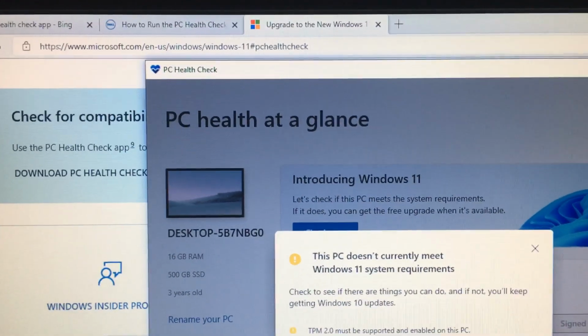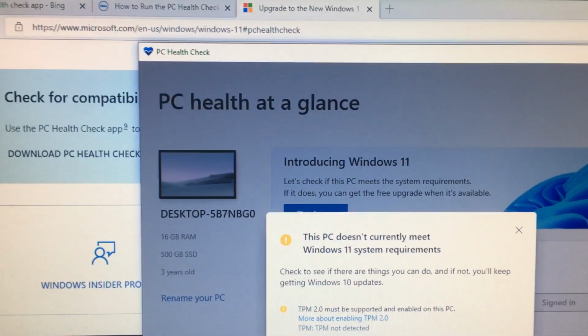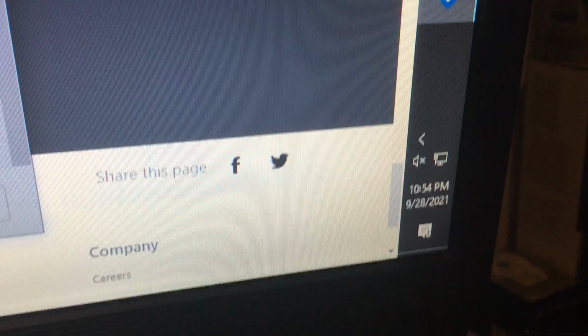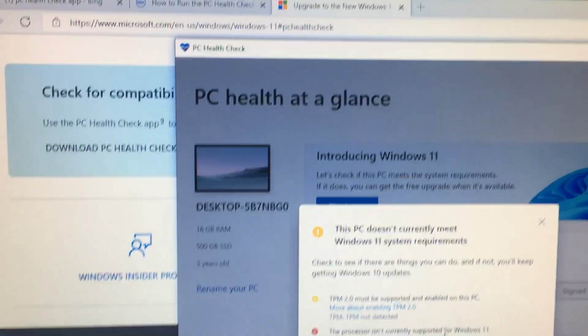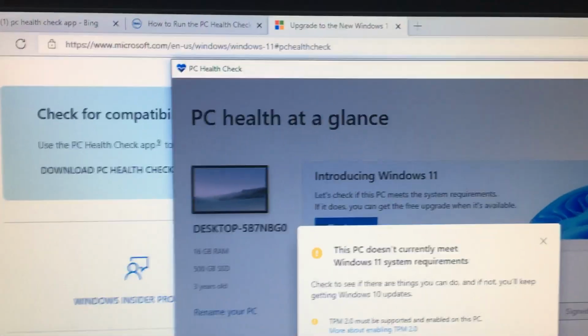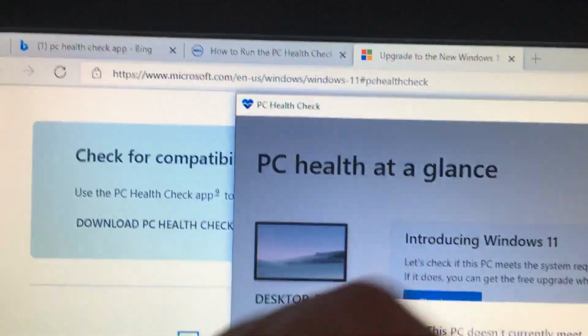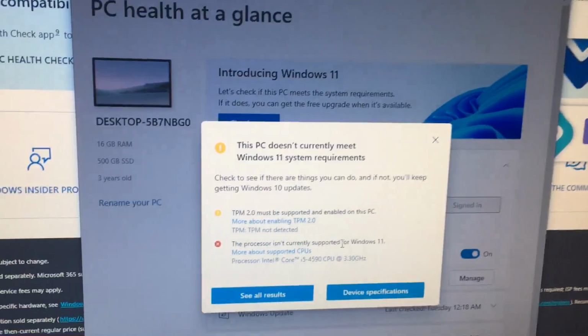If you're wanting to check if your old PC supports Windows 11, since Windows 11 is going to be released in maybe 2 weeks or 10 days or something. In early October, they're going to release Windows 11. You just go ahead and go to PC Health Check on Microsoft, and you can install a small app.